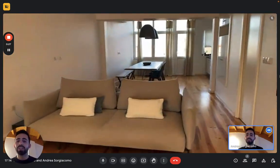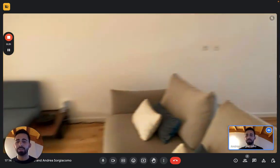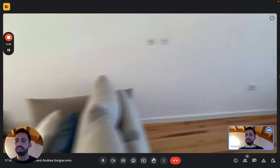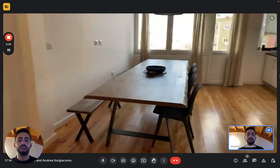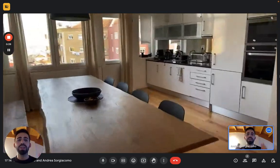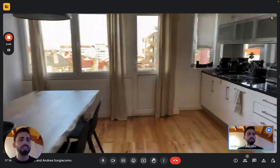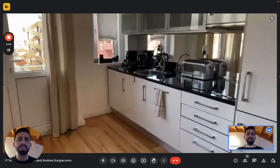Here we are at the entrance and we are immediately in the living room and the kitchen. They share the same space, but here you see first we have the living room with two couches. And then the kitchen right here. We have a big dining table and the kitchen itself, which is fully equipped. So let's see a bit what we have as far as appliances.